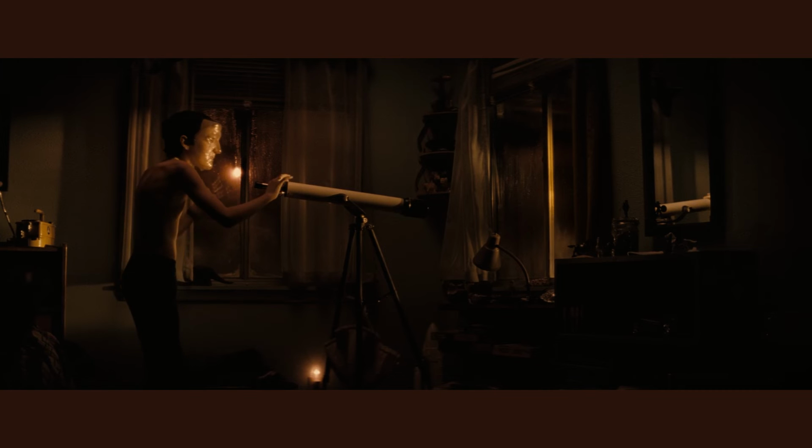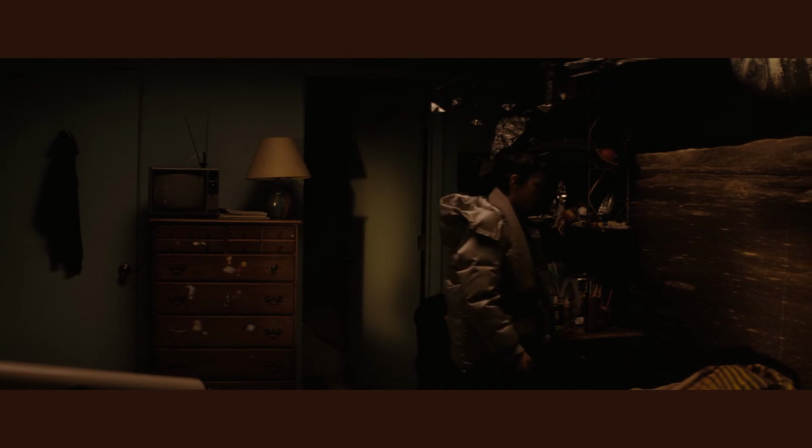The similarities with The Batman continue with Giacchino's score, which sets an unsettling tone in both films.